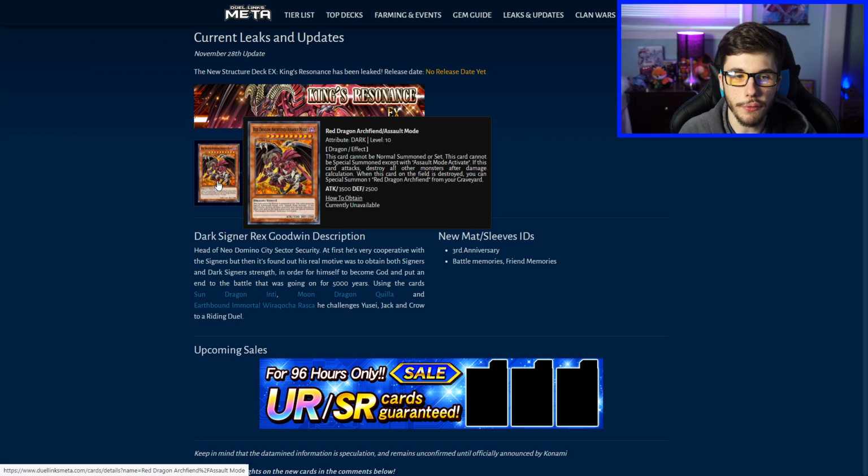Also, if this card is on the field and it's destroyed, you can special summon a Red Dragon Archfiend from your graveyard, which is very cool. This card has 3,500 attack, 2,500 defense. You can use Beatdown to boost it up by 300 attack if you really wanted to, I guess, but at the same time, Beatdown's kind of irrelevant now that it got nerfed, but still, it's really cool right there.